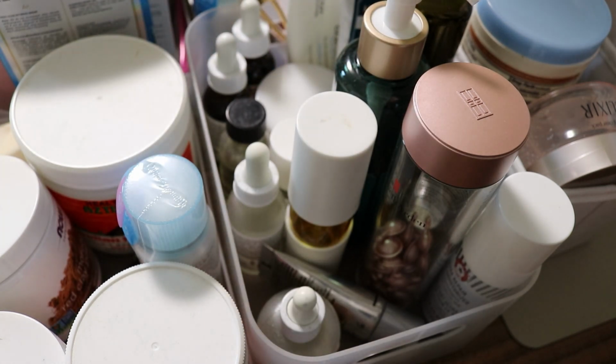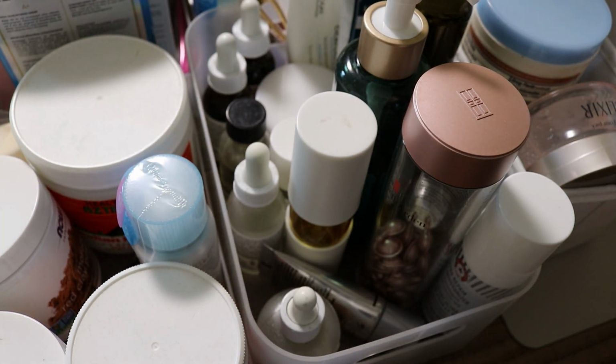Hi, as you can see, today we have a skincare, body care, whatever declutter. You already can see a lot of stuff in the frame, but there is way more that is out of frame. I can't even fit all of them in the frame. We're gonna go through one by one to organize and see what I am still using and what I'm not using. I'm just gonna either give them away to other people or just declutter them if they are too old to use.